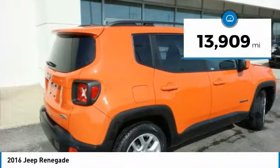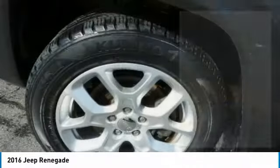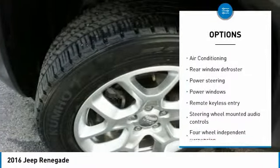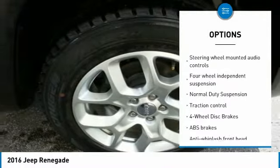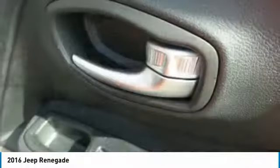This vehicle has less than 15,000 miles. Here are some of this vehicle's great options: traction control, air conditioning, leather-wrapped steering wheel, dual airbags, power steering, four-wheel disc brakes, trip computer, rear window defroster, power windows, fog lights.